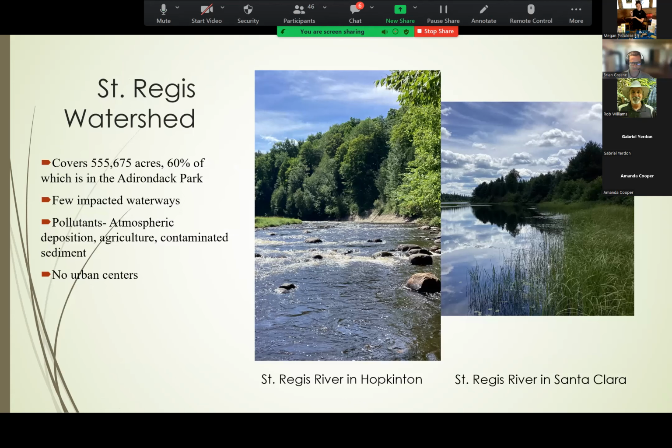And finally, the St. Regis watershed. It covers over 555,000 acres, 60% of which is in the Adirondack Park. It also has relatively few impacted waterways, according to this study, but some pollutants affecting it are atmospheric deposition, agriculture, and contaminated sediment. And also, according to this study, by far the largest pollutant impact on these water bodies was atmospheric deposition. And there are no classified urban centers in the St. Regis watershed.